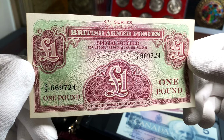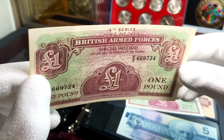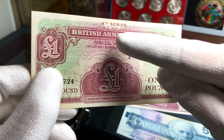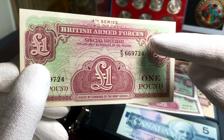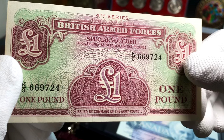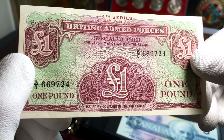Here's a closer look at one of the banknotes. As you can see, it's in uncirculated crisp condition with no folds on it. And right over here we can see that it's issued out for the British Armed Forces. This is a special voucher to be used in the directions that's listed on the reverse.